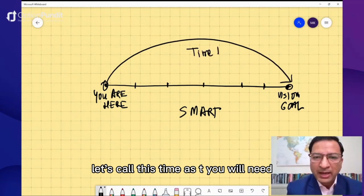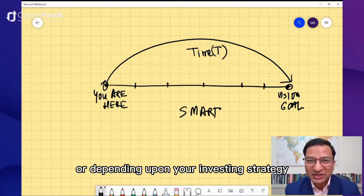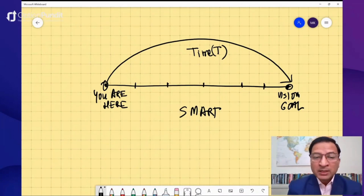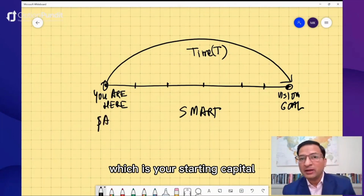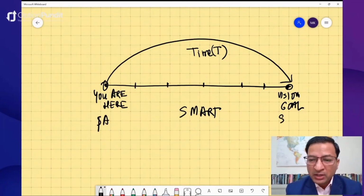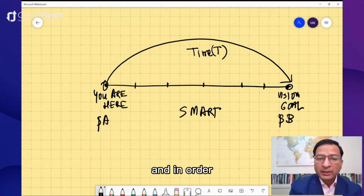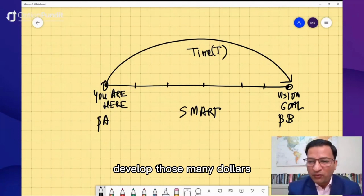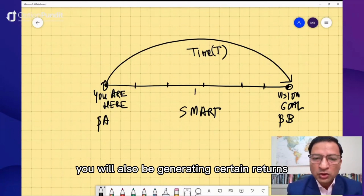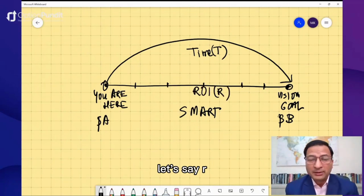Let's call this time T. You will need a certain period, in number of years or months, depending upon your investing strategy and how successful you are. And let's say at this point in time, you have $A, which is your starting capital, and you would like to achieve $B as the final capital, right? And in order for you to move from state A to state B and develop those many dollars, you will also be generating certain returns. So these returns we can call, let's say, R.